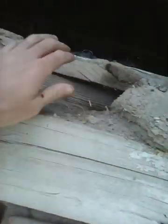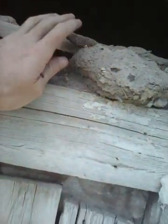You can see that the roof is made of wood and the cow poo stuff, same as the walls. So I guess it must be pretty good for insulation, but I don't know, maybe it's just done that way because more modern materials weren't available around here. It's still kind of difficult to get your hands on building materials and whatnot. It's not like we have a Bunnings just down the road.